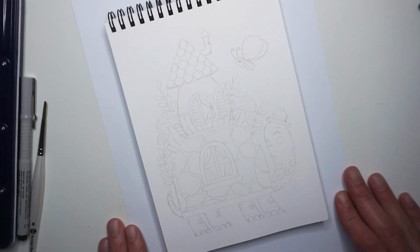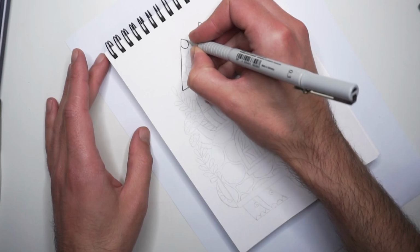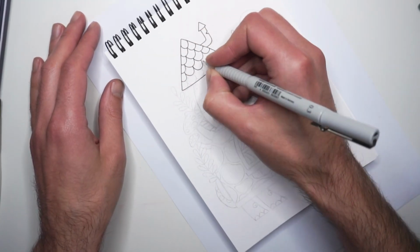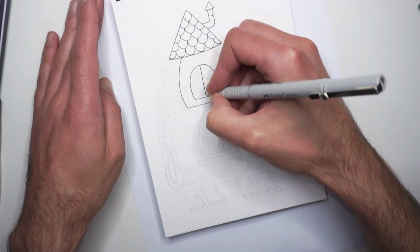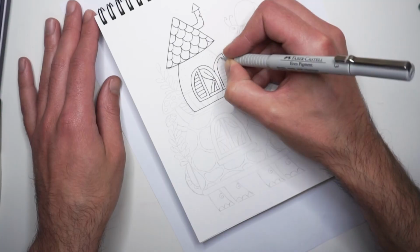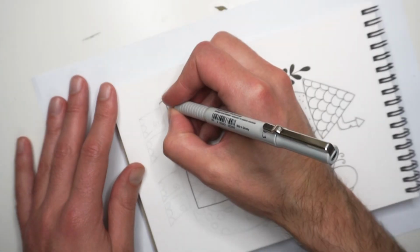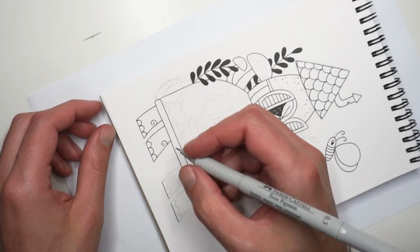The next illustration for day 10, the prompt was nomadic. For this one I illustrated a turtle who is traveling with a full-on house on his shell, and I really like how this illustration turned out. I have a few favorites, but this one is one of my favorites for sure.